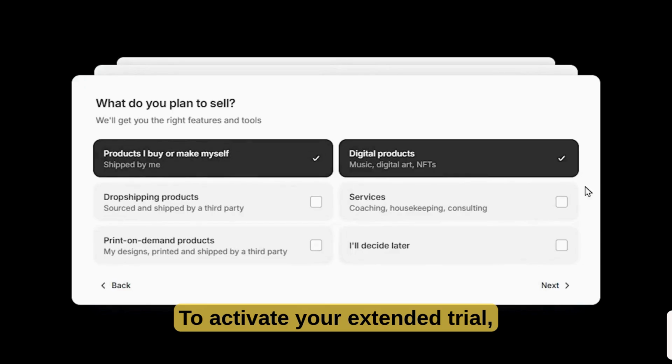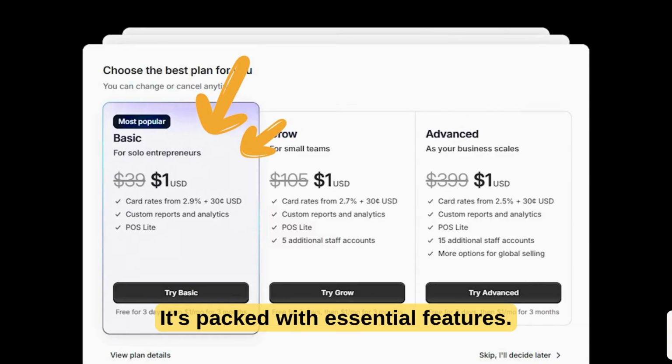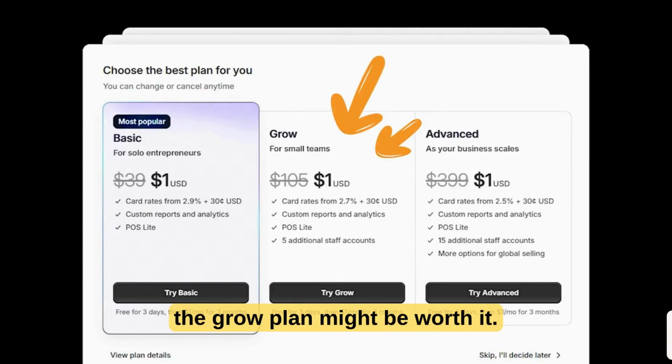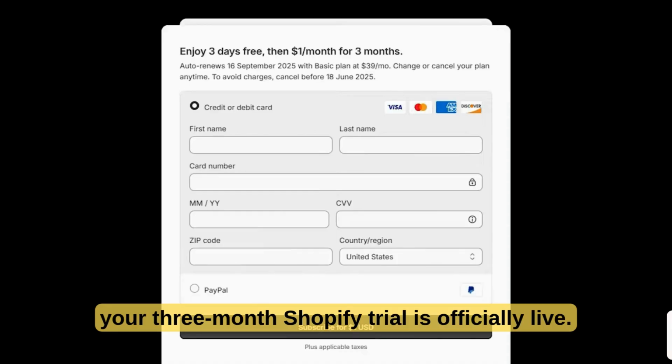To activate your extended trial, pick a Shopify plan. I recommend starting with the basic plan. It's packed with essential features. If you've got a team or expect to grow fast, the Grow plan might be worth it. Now enter your billing info. You won't be charged until after your extended trial ends. Once you confirm, your 3-month Shopify trial is officially live.